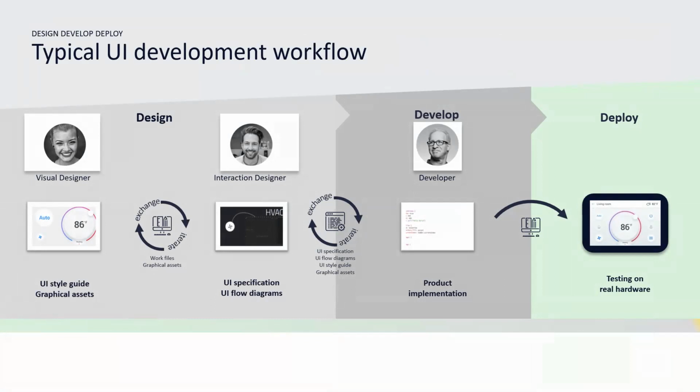There are designers doing the visual designs, designing the look and feel of the buttons and the UI elements. Then there are interaction designers doing the interaction designs for how you go from one screen to another, how you navigate within the application, and how the user interacts with the solution. And then there are developers who are implementing those designs.